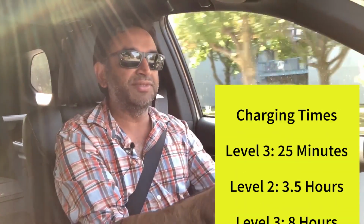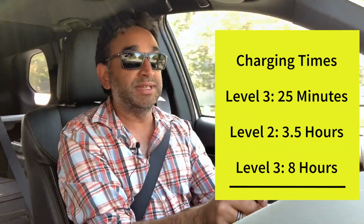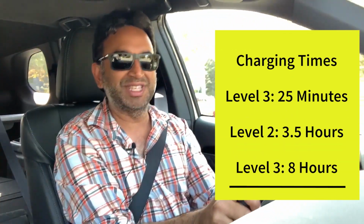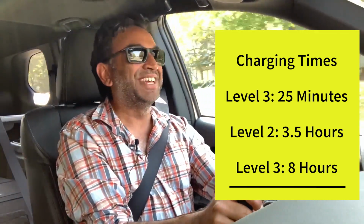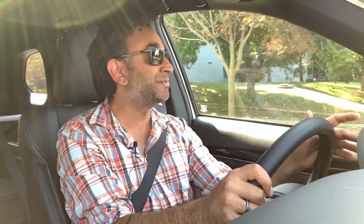Interestingly, the Outlander does level 1, level 2, and level 3, which is pretty impressive. So if you can get your hands on a level 3 charger, the time is very short. I believe it's 25 minutes to go from nothing to the full 35 kilometers worth.